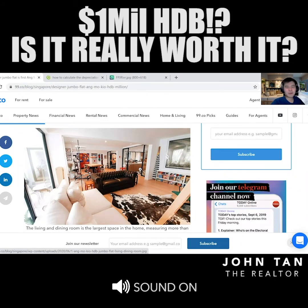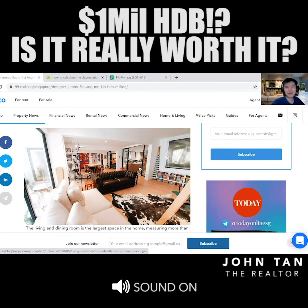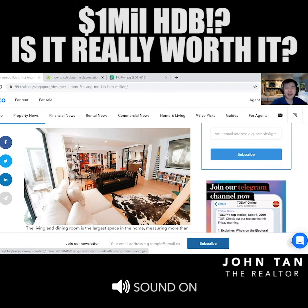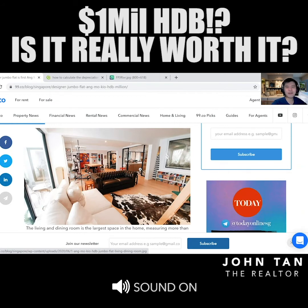So what does art piece mean? If you remember, just a few months before, somebody put a banana with tape on the wall. How much was it? 150,000, I can't remember. So you see, an art piece is something that is very hard to give a value to. So to me, if you renovate so extensively an HDB like this, it really becomes an art piece. There is an element of art value in this property, so you cannot give a price tag to it. It really depends on the buyer who comes and sees the house, and what kind of perceived value the buyer is able to give to it.